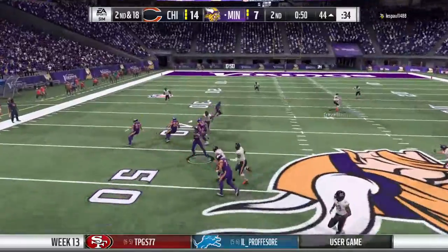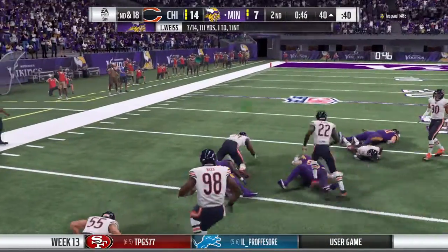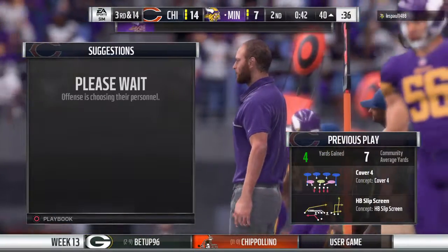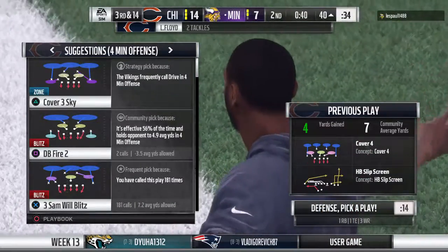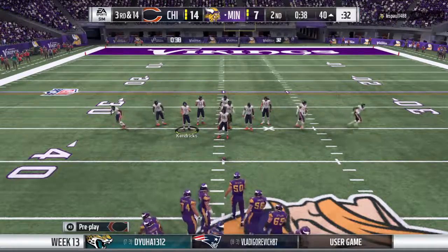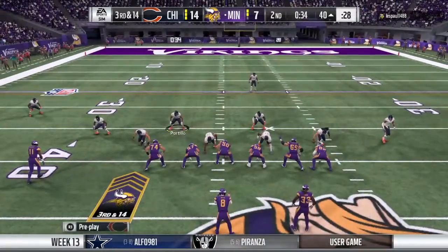Looking to throw. Now they set up the screen. That's complete. He'll get it to the 40. He broke a tackle there but couldn't get much further. A good job defensively to hold that to 4 yards, and now it's third down. The Vikings on third down. They've hit 2 for 4 thus far. This is 3rd and 14.